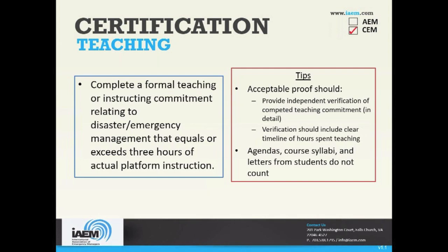Again, as I said earlier, just providing an agenda or a course syllabus doesn't meet the requirement because it doesn't show that you actually did what that document says you did. You need something to show what you did and something to show that you actually performed that. Providing a contract to do something is not going to be acceptable unless you provide documentation to show that you fulfilled that contract, that you actually did teach those courses.